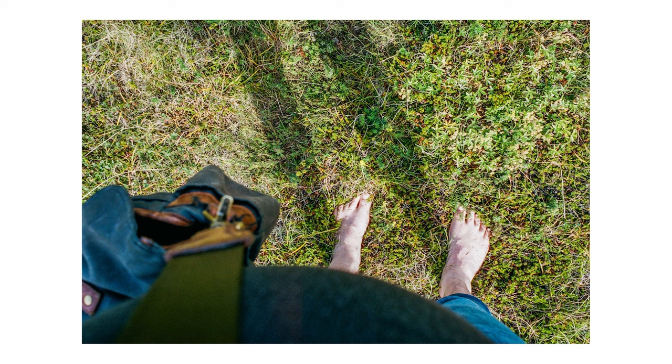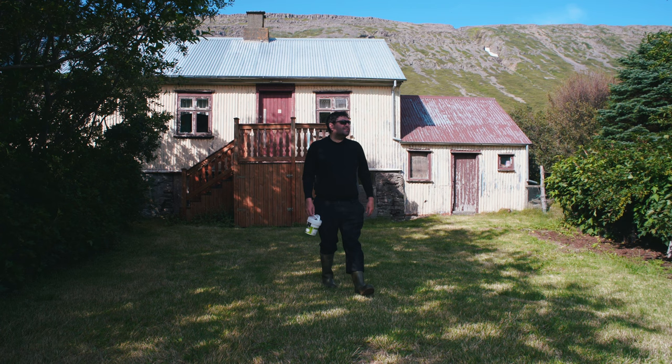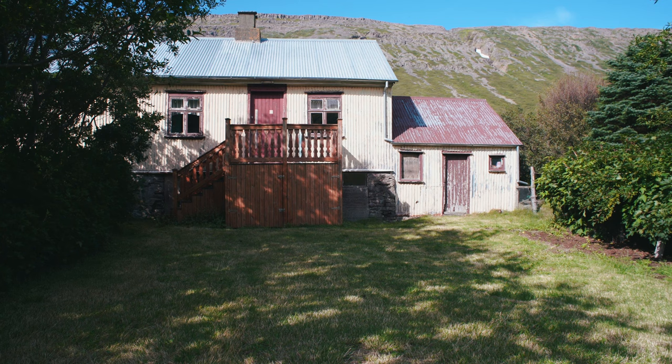This is a house that someone's built there. It's not abandoned, but it's in private ownership and it doesn't look like it's visited a lot. I flew the drone over to get a better look and, yeah, it's pretty cool.